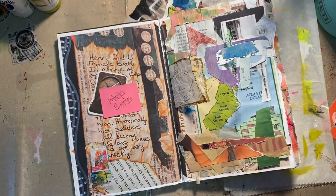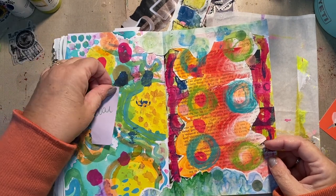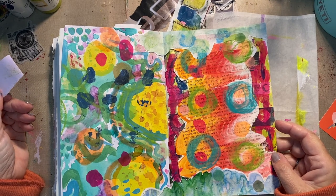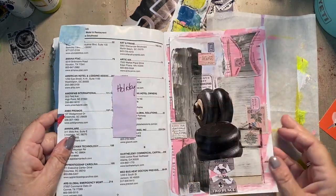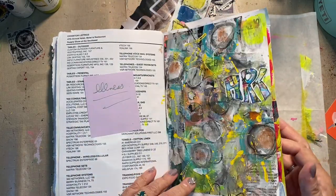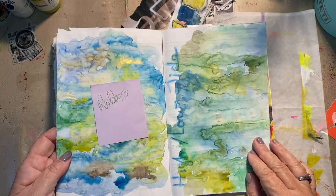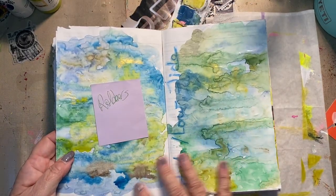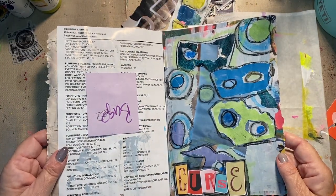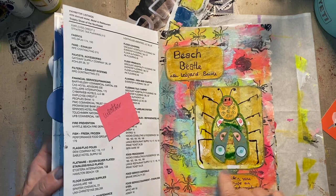I think I procrastinate. Oh, gosh, that's so pretty. I love this. It's wild, but it's pretty. And that's pretty in a different kind of way. Like that one too. This was high and low tide changes. The robbers. A curse. A bug. Beetles or something. Oh, the leopard beetles are at the beach. Don't let them bite you.